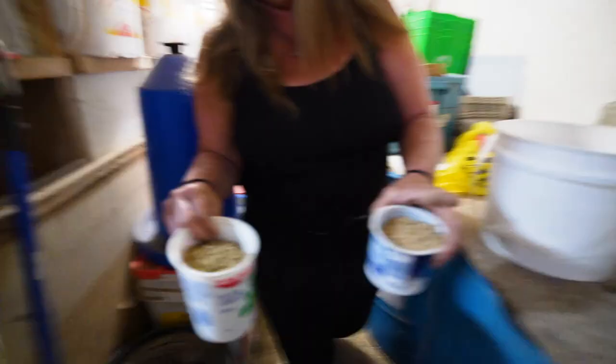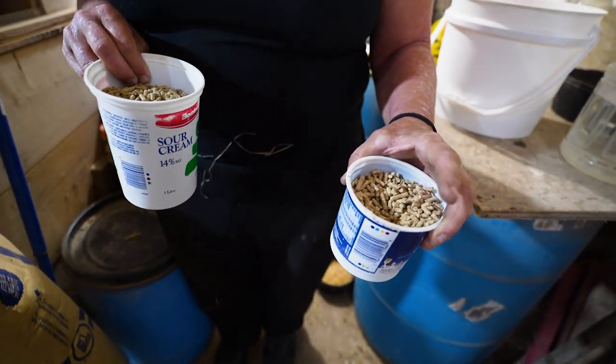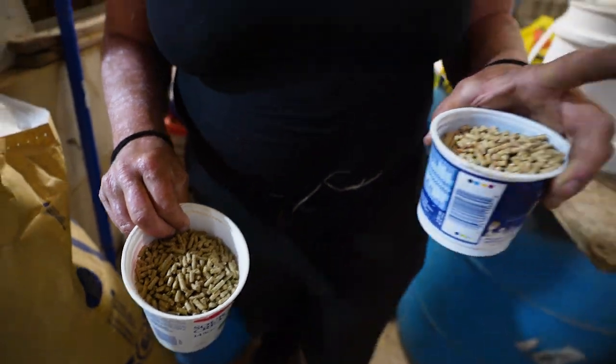Pigs get twice a day a pig pellet, which has got all the vitamins and stuff they need. Alpacas as well. Other than that, they get hay. It's just a kind of an insurance that they're getting their vitamins.